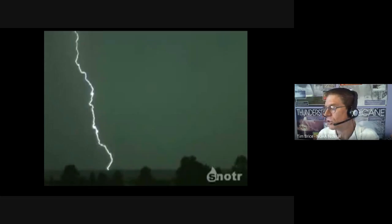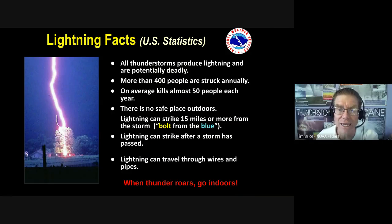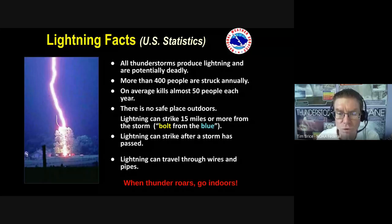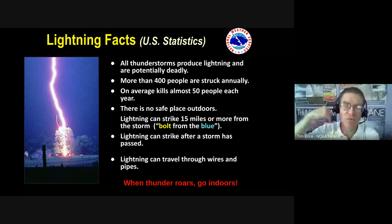All right, so here are some lightning facts. All thunderstorms produce lightning, and unfortunately, it can be deadly. Each year in the United States, more than 400 people are struck by lightning, and sadly, 50 of those people on average die each year. There is no safe place outdoors during a thunderstorm. Lightning can actually reach 15 miles out ahead of the thunderstorm, and it can reach 15 miles out behind the thunderstorm. So even after the thunderstorm has gone by you, it can actually reach 15 miles out behind you.